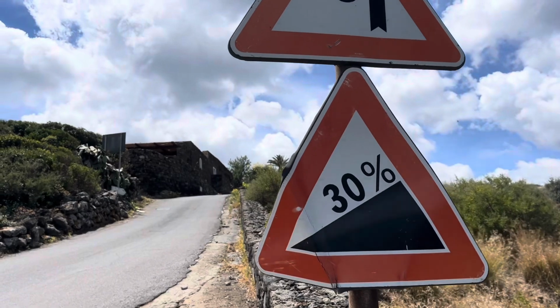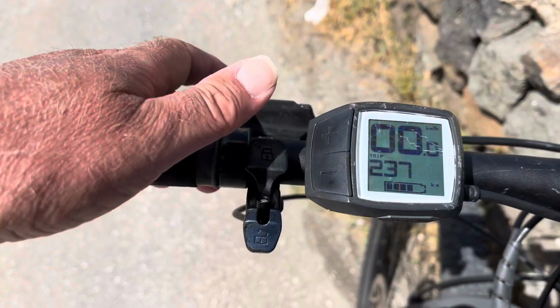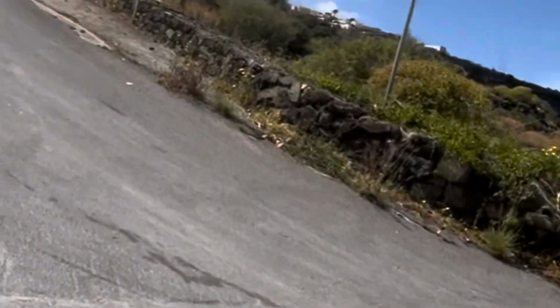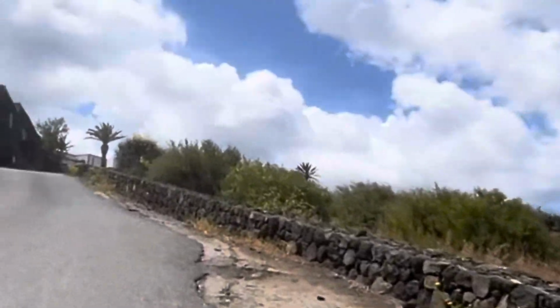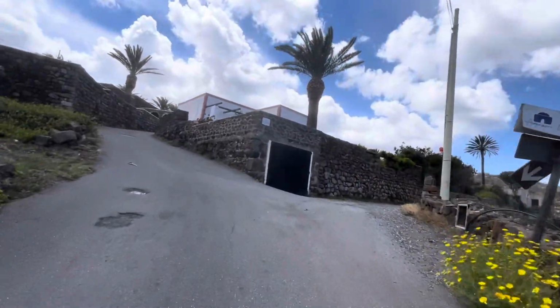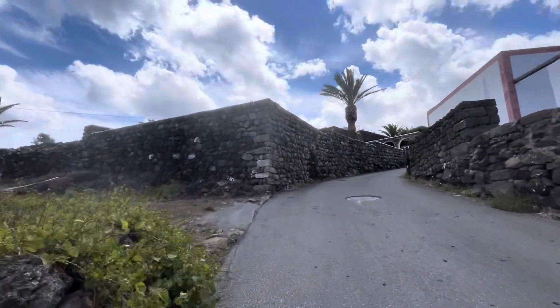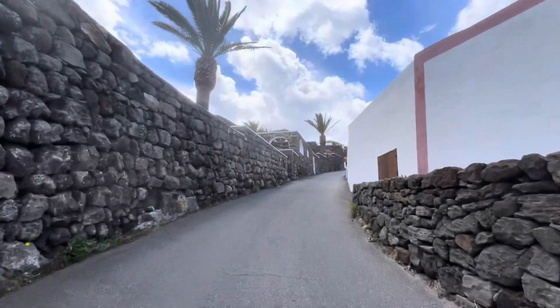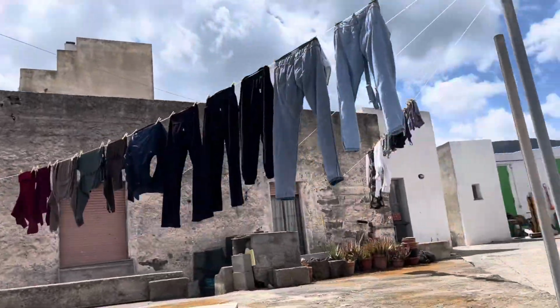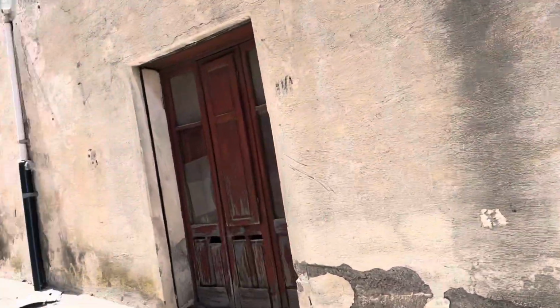The other day I saw 20%, but this is 30%. This is the steepest incline I've ever seen. Luckily I've got an electric bike, so let's put the turbo in. Turbo. Full support. If you are planning a bicycle trip on Pantelleria, get yourself an electric bike, because things are so steep here and you will see a lot more and it's less exhausting.